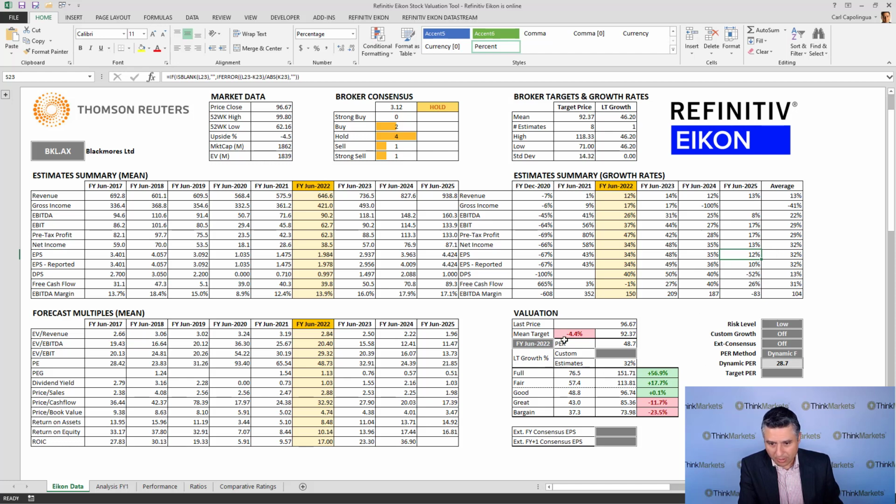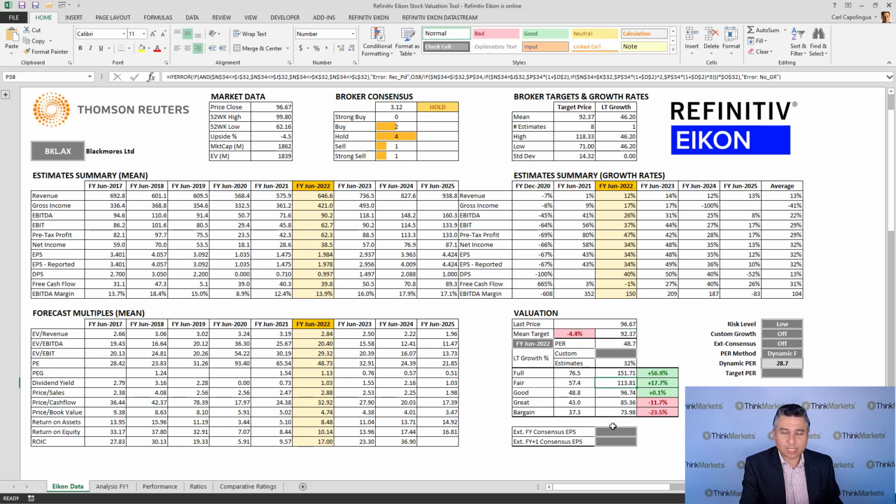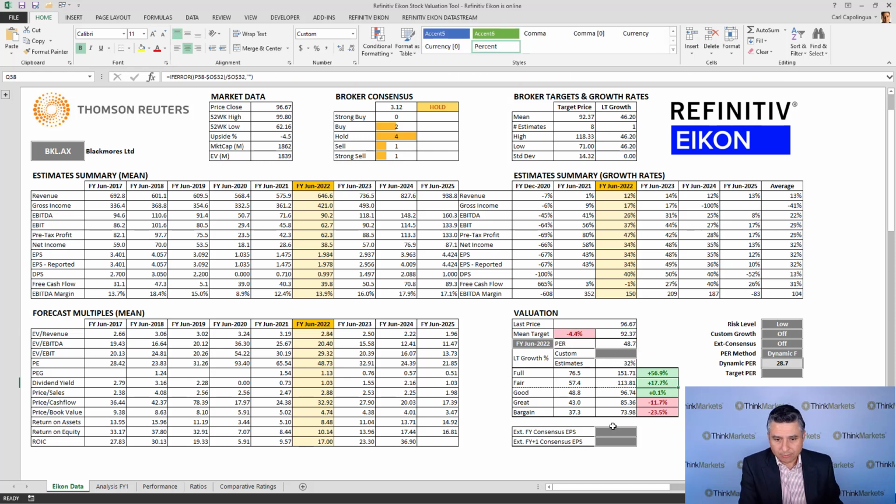Look, I think the target price is a bit low. I'm going to say fair value is at 113.81, which gives us about 17% upside. And based upon the technicals, look, I'm pretty happy with this one. I'd be happy to call it a buy based upon waiting for that little candle that I talked about.